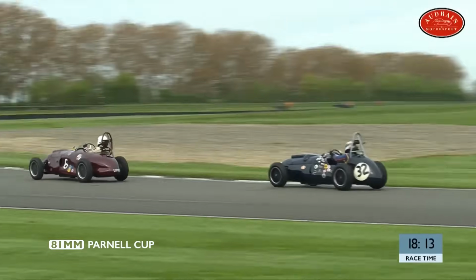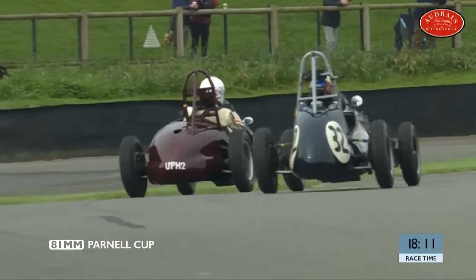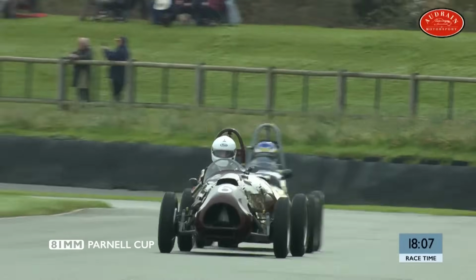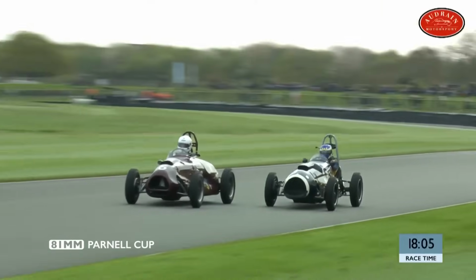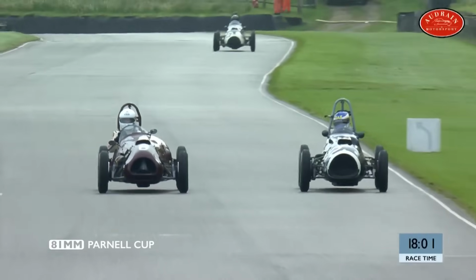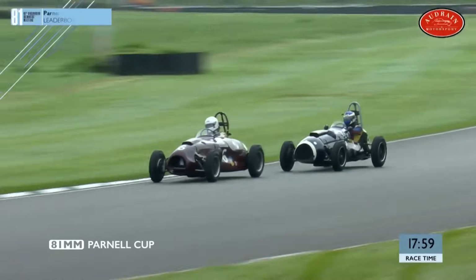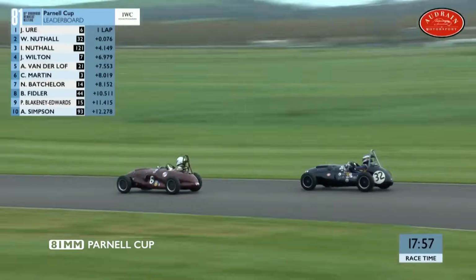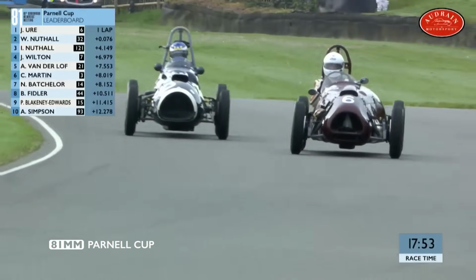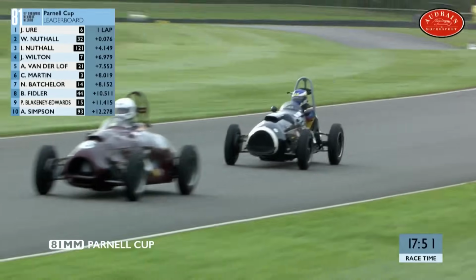Can Muir hang it out round the outside? He's going to have the wider line. Can Nuttall do anything about it? Not on that occasion, but Nuttall is not giving this one up without a fight. Back onto the next straight, side by side. Nuttall sweeps round the outside, tries to make a move, still not far enough in front, has to settle behind for now, but this is going hammer and tongs for the lead of this race right from the get-go.